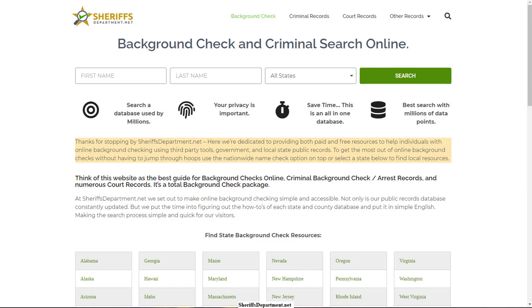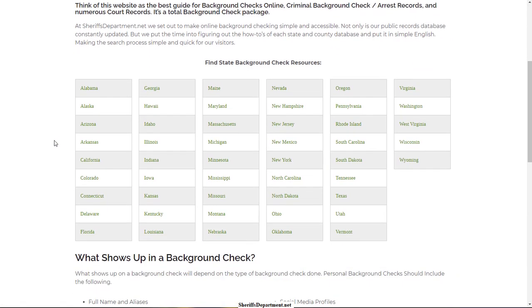Background check for daycare workers. So in this video we're going to go over local resources that the public has to do a background check on daycare workers and providers. If you go to sheriffsdepartment.net, you'll find resources for all 50 states, and I'm going to go over how to use them.